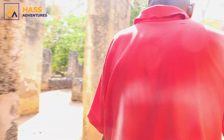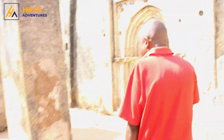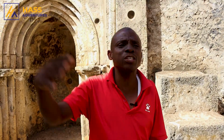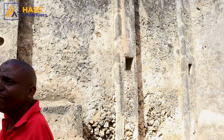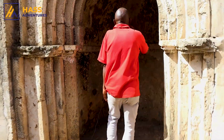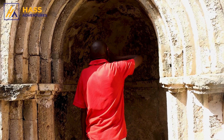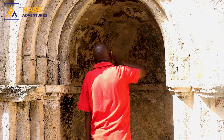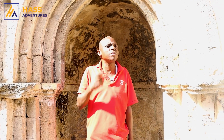Assalamu alaikum. We are inside the Gede Great Mosque, and the Imam would talk to the believers. The men would sit at the front part, the women would sit at the back. This pillar would support the roof, while those are for keeping candles. And this one is the mihrab. The Imam would come in here and say, Allahu Akbar, Allahu Akbar. There was nothing like a microphone or a speaker. The sound would be echoed back. This was used as an amplifier to magnify the sound.